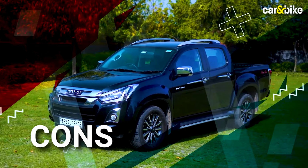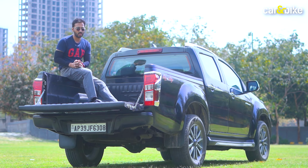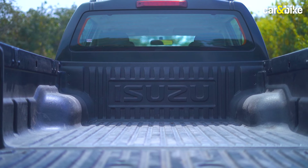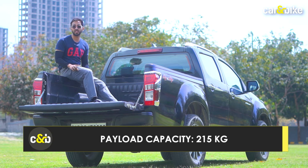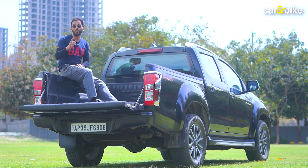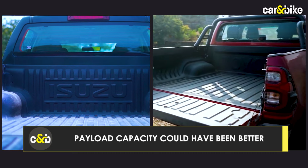Let's get the limitations of this truck out of the way and then focus on its good qualities. Now the first con that we're going to talk about is this cargo bed. It's very spacious, it's got a lot of space to hold all your stuff in, but the payload capacity is rated at 215 kgs, which in isolation is very nice. You can hold a lot of stuff, but when compared to the Toyota Hilux, that vehicle gets 470 kilograms of payload capacity. That's more than double of this truck.